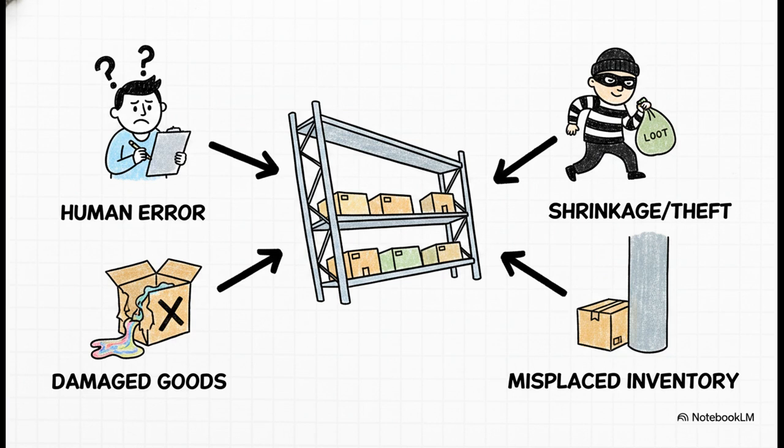Then add in damaged goods that just get tossed aside without anyone logging them, messy product returns sitting unclassified in a corner, or plain old shrinkage and theft. When you neglect these operational traps, it forces supply chain managers into this terrible cycle of overstocking just to feel safe, which ties up massive amounts of working capital. Or, even worse, it leads to agonizing stockouts, where you literally can't fulfill an order because your system swore you had the product on hand. The physical reality just completely stops matching the digital records.